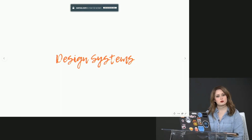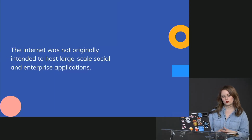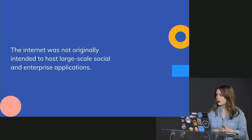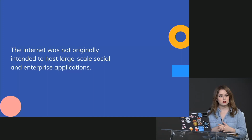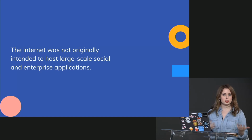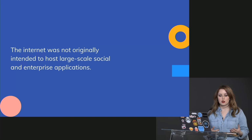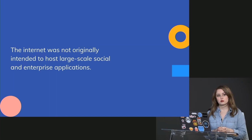Let's talk about design systems. So the internet was not originally intended to host large-scale social and enterprise applications. It was really created as a way to share data across the world. And a lot of the terminology that we've used and we've coined throughout time has its roots in printed books. So if we think about pagination, bookmarking, web pages, these all have references to printed media.